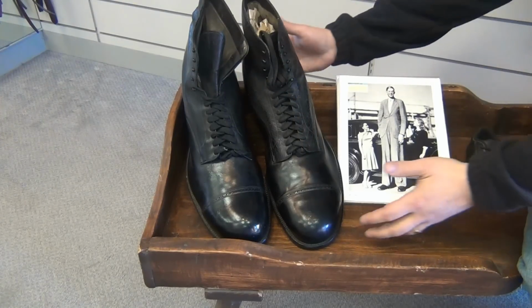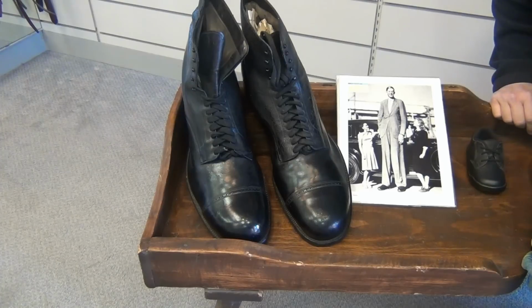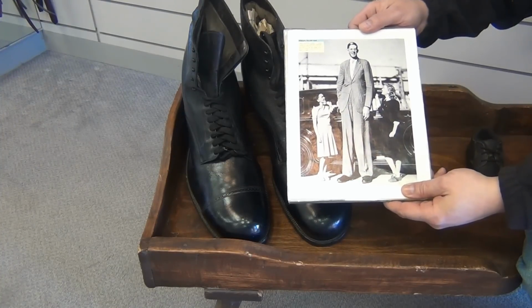Now check the shoe out. He actually wore these shoes. And what would happen is he'd travel around the country, trade in his old shoes, and the shoe store would have to give him a new pair of shoes. Here's a picture of him. So he visited this store, and these are the shoes he was wearing that day back in the 30s.